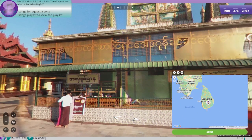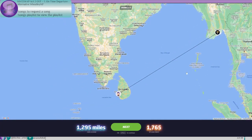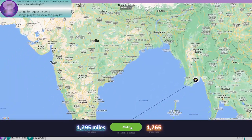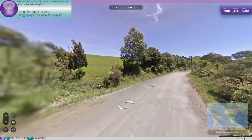Alright, I'm gonna guess this. Yeah, is this Colombo? No, it's not. It's not even the right country. Hey, this is Myanmar. Got to load the panorama again.